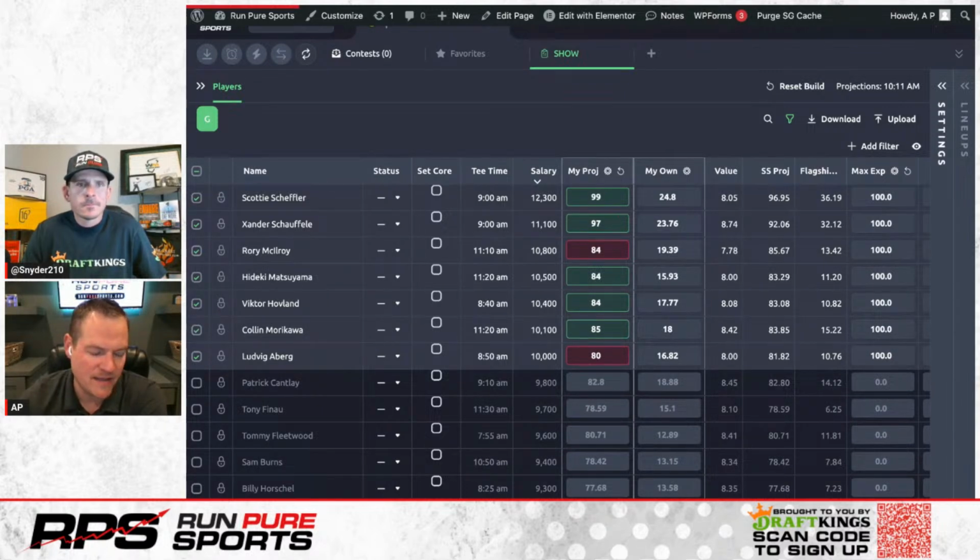He looked great last week. I think this is a ball striker's paradise, as you said, and then Xander. Those two have so much separation as far as talent, how they're playing, form, whatever stat profile you want to look at, compared to everyone else in this upper tier. And then for the others, with what we're trying to do on the show, I'll add in some bias. When I look at this tier, from Rory all the way down to Ludwig, it's who do I want to pop the most from a projection standpoint?